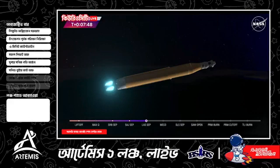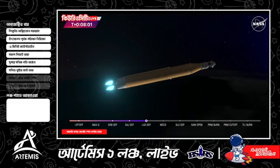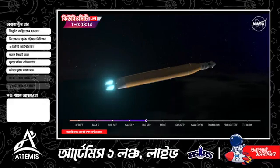Now 7 minutes 45 seconds into the flight, traveling over 16,000 miles per hour. Continuing to hear good calls here in Mission Control Houston. We're standing by for core stage main engine cutoff. And we have confirmation of core stage main engine cutoff. Orion is now in Earth's orbit.